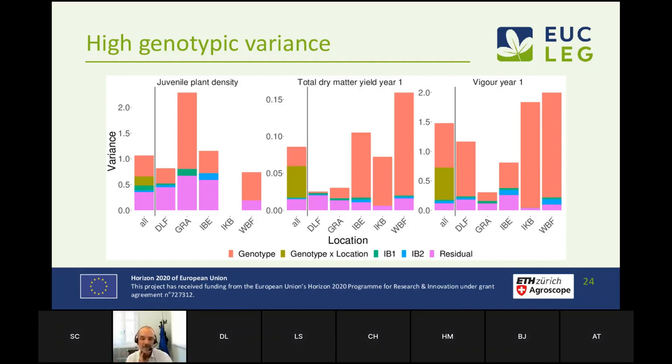But here, as a first look into the phenotypic data from all the field trials, we looked at the composition of the variance obtained in the different experiments that you have on the x-axis, and the different colors are the different variance components. So you have in green the genotype effect, then in pink it's the residual variance, green and blue are the block effects of the experiment, and then in the combined analysis you also have the genotype by location interaction. And on the x-axis are the five different sites. And you can see for all the three traits I selected to show here, for juvenile plant density, total dry matter yield in year one, and the vigor ratings in year one, we have quite a strong effect of the genotype. And therefore, this is certainly a very valuable basis for any further analysis.